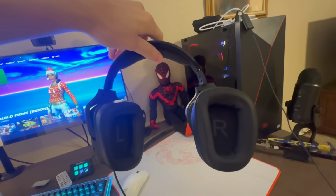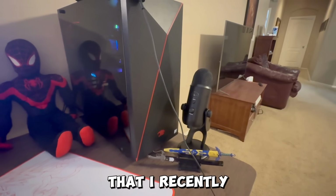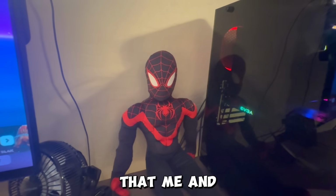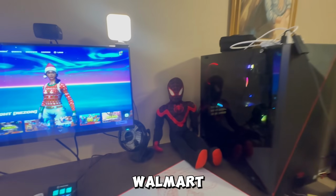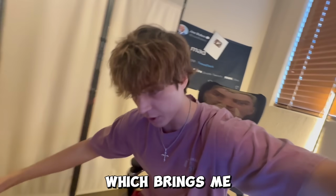This is my current headset. It's a Logitech G432. I also use the mic for my microphone. However, I've been considering switching to this Blue Yeti that I recently bought. If you know, you know, this is the Spider-Man that me and my brother picked up from a Walmart for, I think, a 100K special, me actually upgrading my setup, which brings me to this.